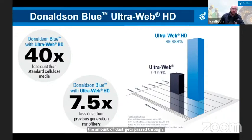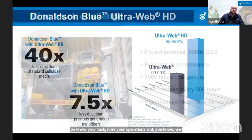Yeah, sorry, and assuming that everything's correct, your blue element will provide you with a longer element life. The life extension would vary from site to site and application to application. And I think it brings you to the point where you should know the dust you're operating in. Dust from, let's say, somewhere in the Northern Cape isn't exactly the same as the dust in an underground coal mine. So know your dust, know your operations, and yeah, we can help you figure out what's best for you. Next slide.